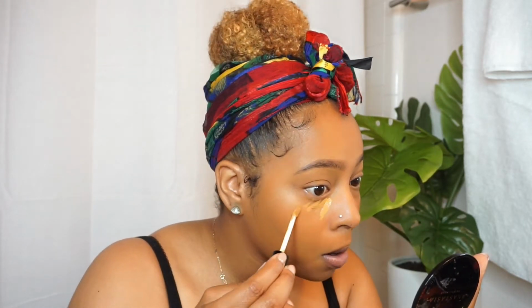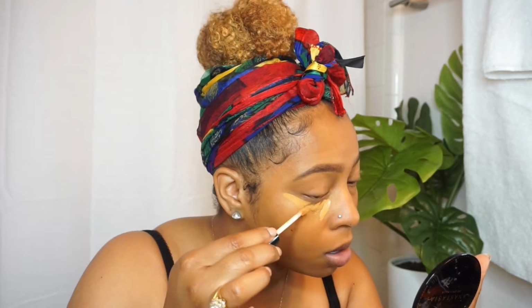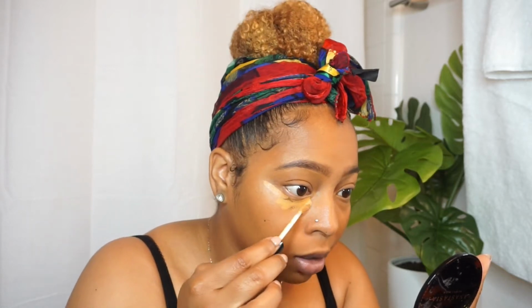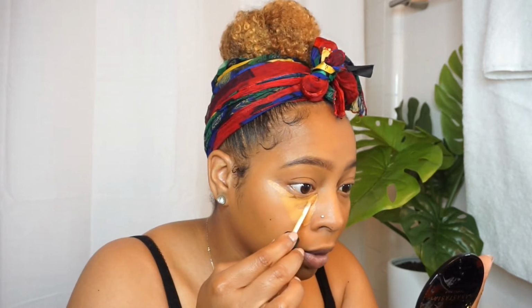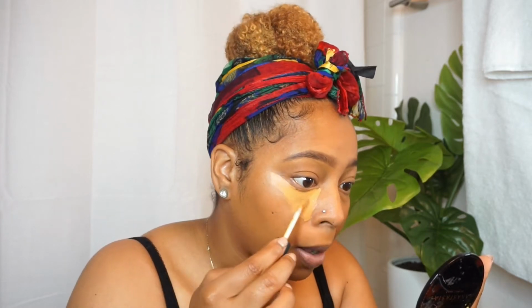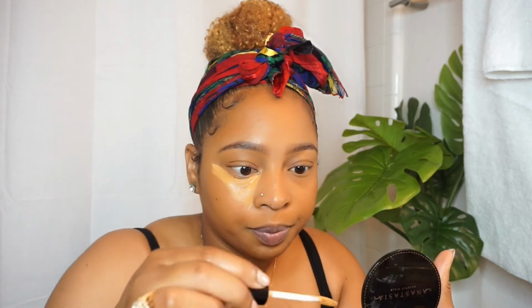And my chest just doesn't get a lot of sun, so let's be clear, because I think this is close enough. I'm not a professional, sometimes I am. So I'm going to take that same concealer and get up under my eyes. And I really like this concealer. I do. I'm not even going to front. I like the concealer a lot.